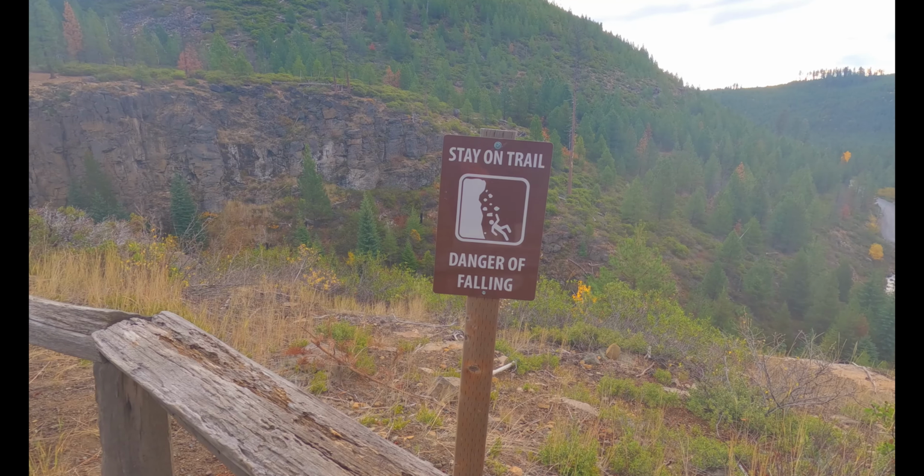So right from the start, this trail has some really good incline. So your workout starts right from the beginning.